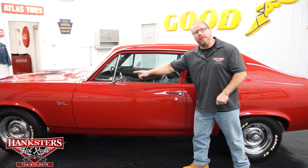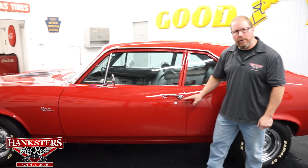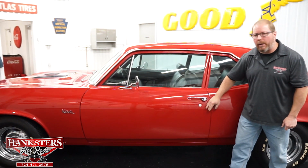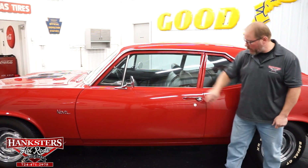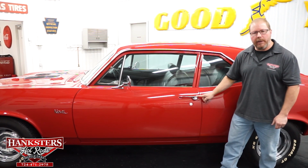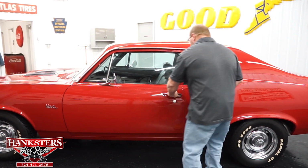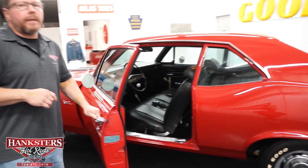Door gaps, you can see those to the front side and the back side of the door. Those are very uniform. Elevations all in line with the door, the fender, and the quarter panel. And your door handles themselves, the chrome finish on them, really nice. No pitting at all on those. We'll open our door up and take a look at that interior.